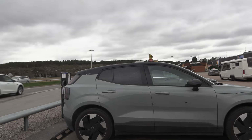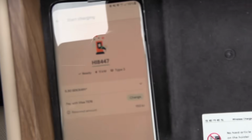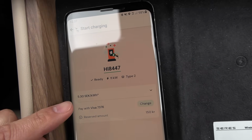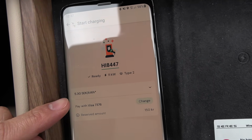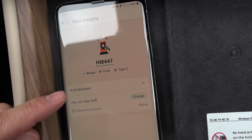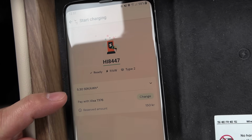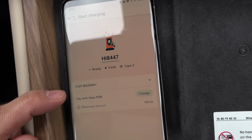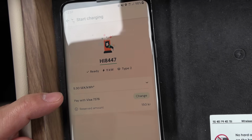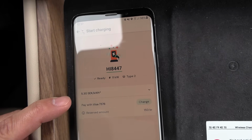I charge on AC because the DCs are kind of busy, plus we might stay here for at least an hour, maybe longer, I'm not sure. But I'm just blown away by the prices here. Look, 5.3 SEK per kilowatt hour is roughly 45 euro cents per kilowatt hour for AC charging, 11 kilowatt, really? I mean, at Ioniq I can get away with only 3.5 SEK per kilowatt hour and it's high power charging. Well, okay, whatever. In need, the devil eats flies, right?